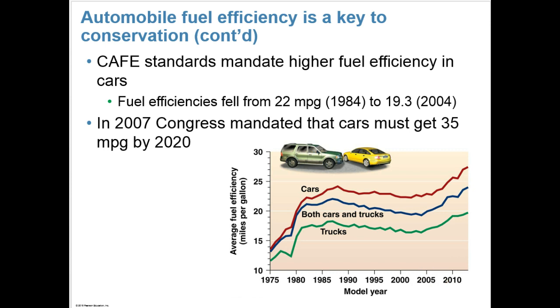CAFE standards mandate higher fuel efficiency in cars, and fuel efficiencies fell from 22 miles per gallon in 1984 to 19.3 in 2004. In 2007, Congress mandated that cars must get 35 miles per gallon by 2020.